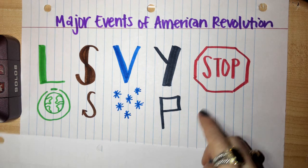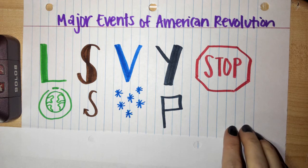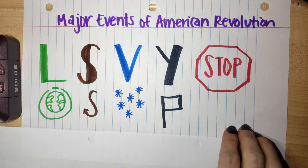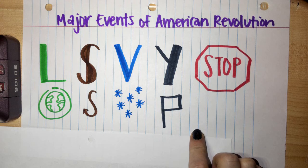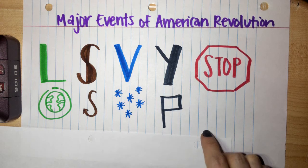All right, then for Y, our final battle, we have Yorktown. This is where George Washington uses strategy to surround the British. The British are basically forced to surrender because they're surrounded on all sides. This leads to the very end of the war, where then we are going to sign the Treaty of Paris. Yorktown is important to us because the Americans finally win the war and the American Revolution comes to a close.